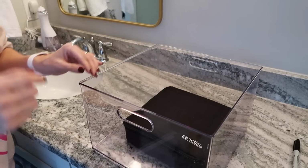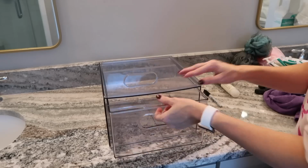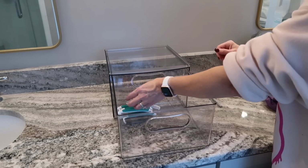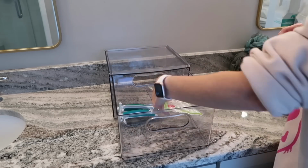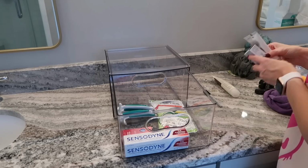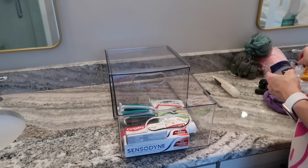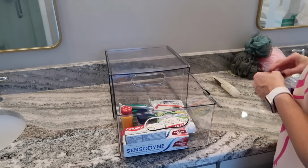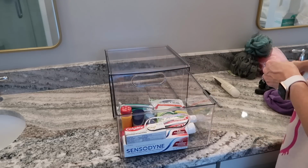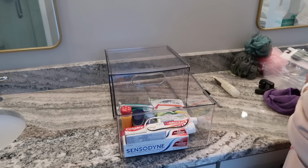Now we're going to start organizing under the cabinet, and this is going to go on the bottom of another piece. So I'm putting his hair trimming kit here because he doesn't pull it out very often. So that's going to go on the bottom. And then these are the drawer organizers that I got in the Home Edit line from Walmart. I've got two of these, and this is all extra toiletry items. So I'm going to put all those things in this drawer. And then in the other drawer, I'm just going to put our extra loofahs.